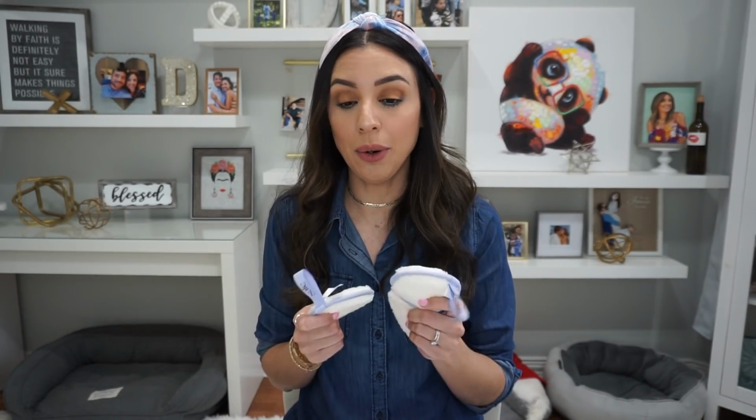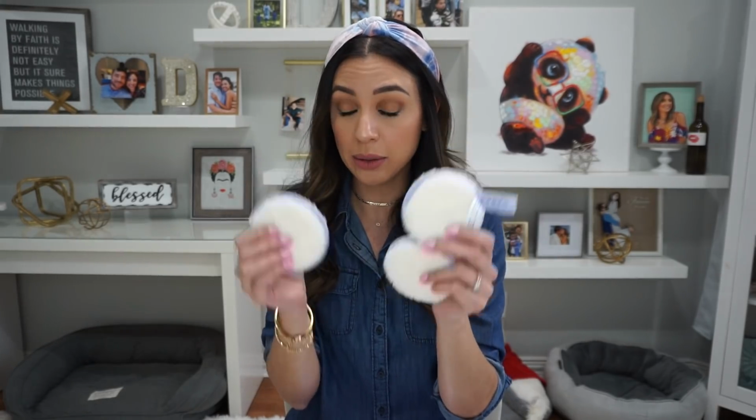When I wash my face, I double cleanse. So I'll use a cleansing balm, and then I'll use a soapy cleanser. These are really cool because they are very gentle, but you have to remember to launder them after each use. I've used these before from another famous brand that you've probably heard all over Instagram and YouTube. Not makeup eraser, I'm talking makeup rounds. And I didn't like it.